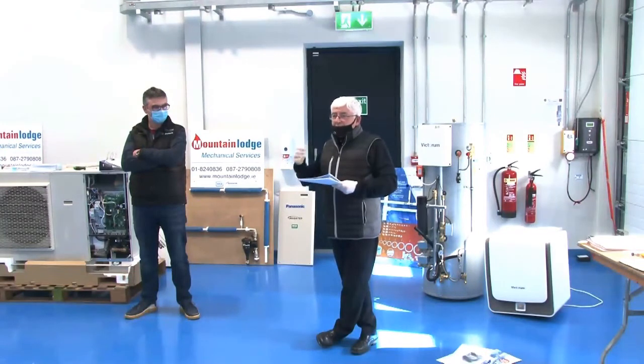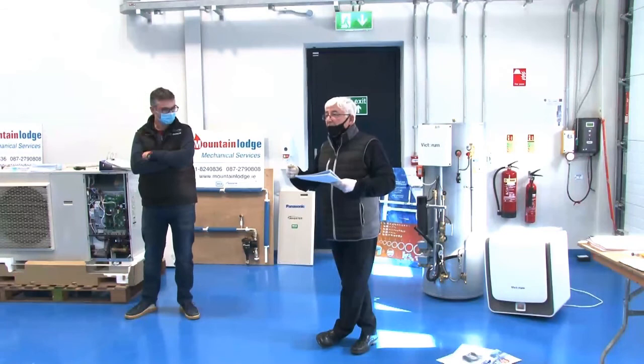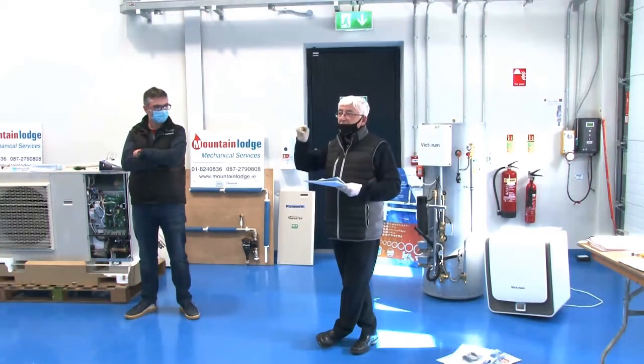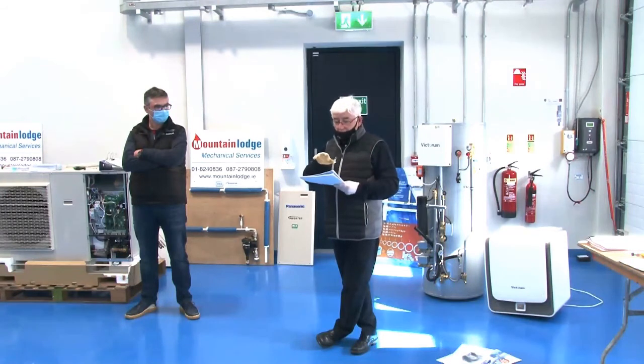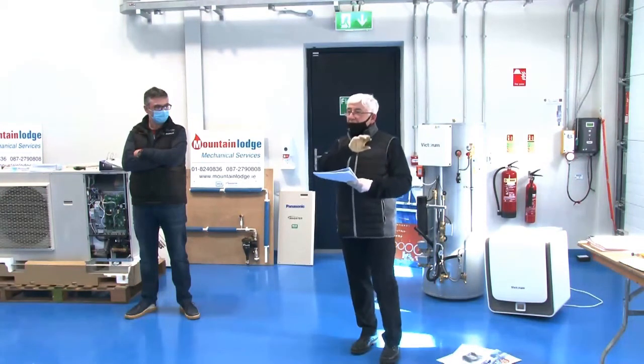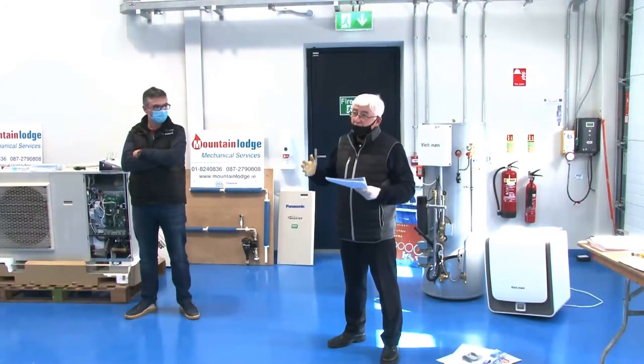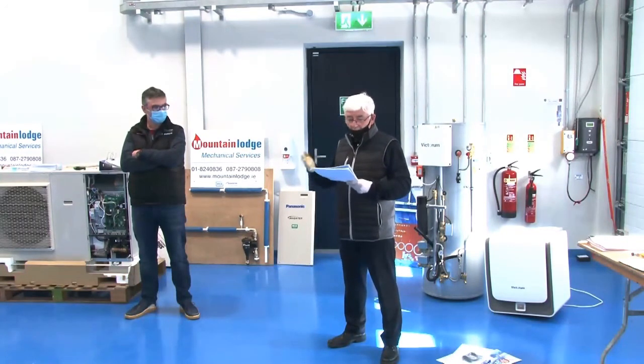So again, PEX pipes with the barrier obviously have to comply with a European norm, which sets a minimum amount of permeability of oxygen. These multi-layer aluminium pipes have a 100% oxygen barrier, so they're very healthy, I suppose you could say, within the system.